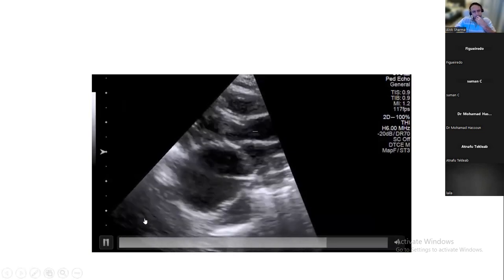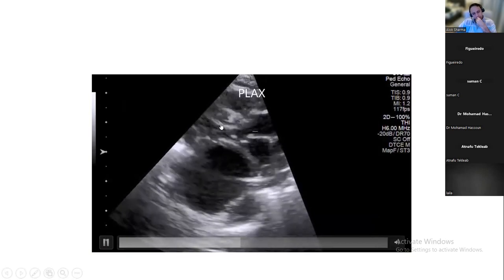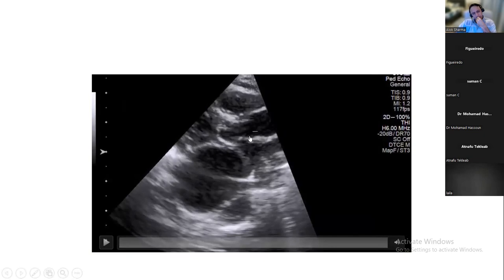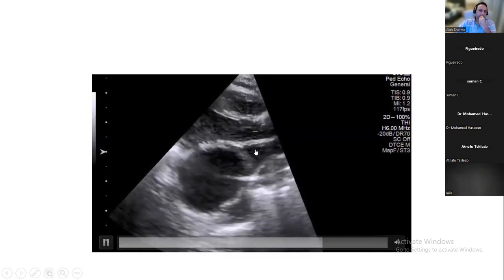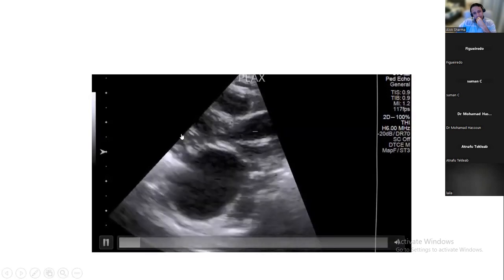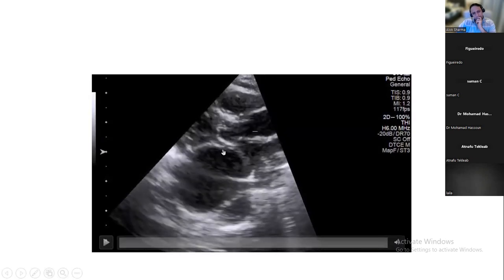So this is echo, actually, a little bit different. This is a parasternal long axis view, a little bit off axis of the long axis. And as you can see, this is the aorta, and this is the ascending aorta with the aortic valve. This is the left atrium, very small. And here is the mitral valve, if you can see it. This one, it's opening and closing. And this is another big mass seen in the left hilum.